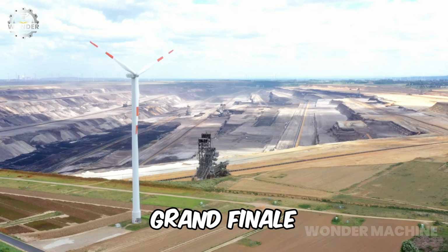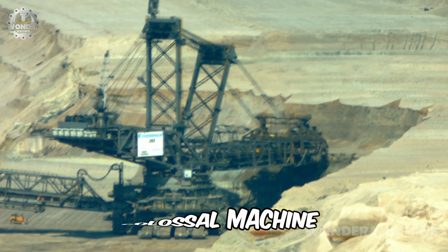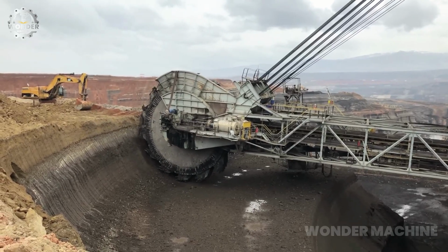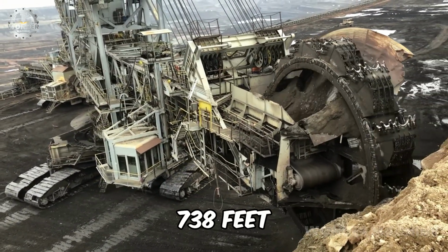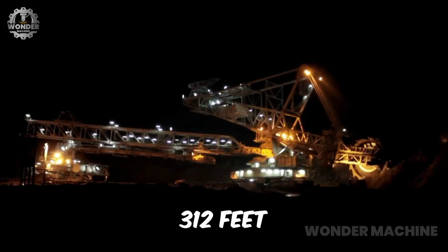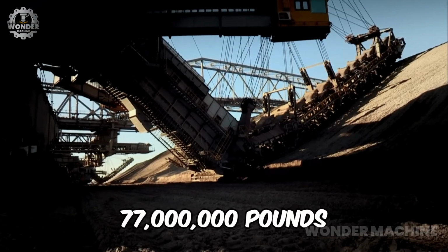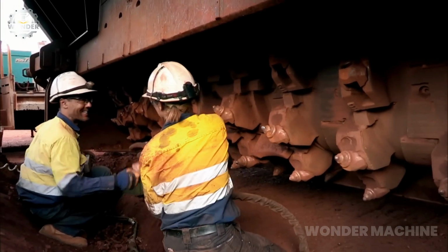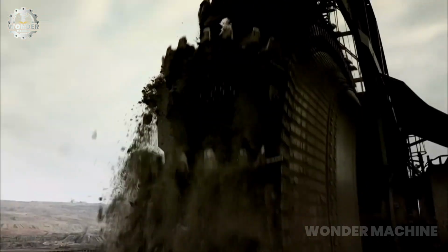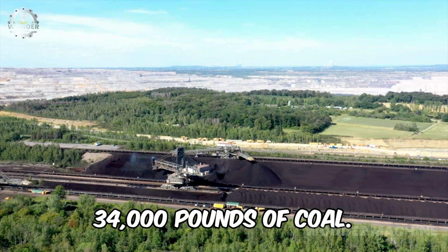And now, for the grand finale, we present the Bagger 293. This colossal machine looks like it belongs on another planet, but it holds the Guinness World Record for the heaviest land vehicle on Earth. At 738 feet long and 312 feet tall, it's like a luxury ocean liner on land. Weighing in at a staggering 77 million pounds, the Bagger 293 is a powerhouse in the German coal mines. Powered by 20,000 kilowatts, enough to run a small town, it features 18 buckets on a massive wheel at the front, each capable of scooping up 34,000 pounds of coal.